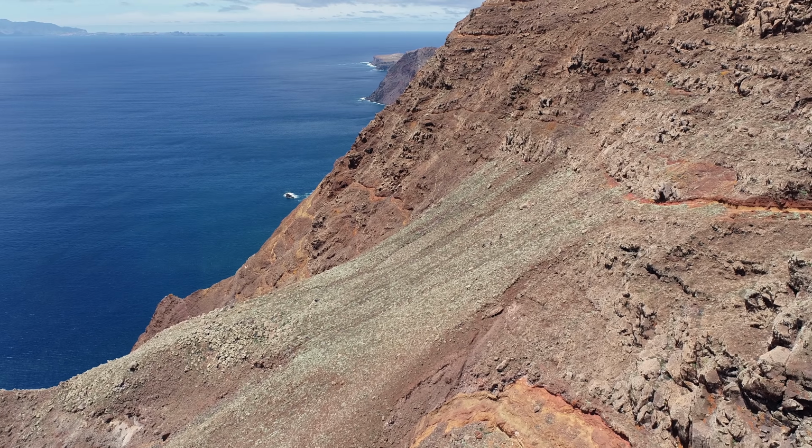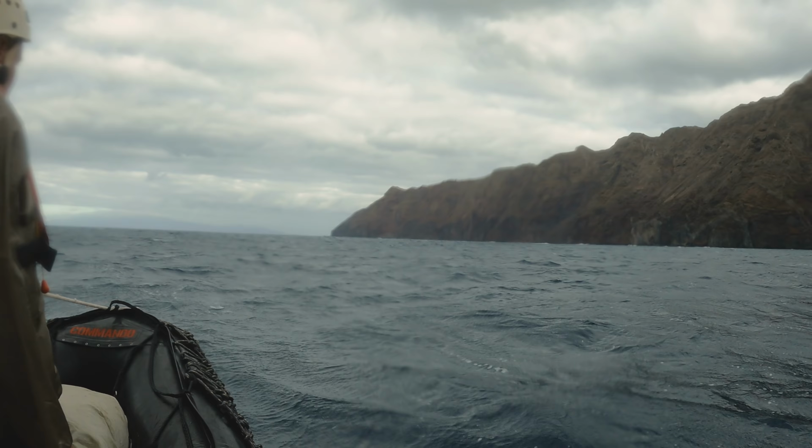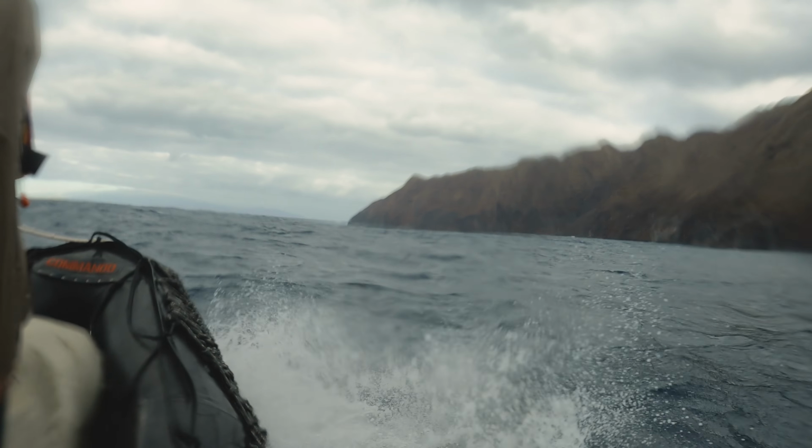The last known record of this snail was on the north side of the island, on a small patch on a steep cliff. And this is where the team is headed.